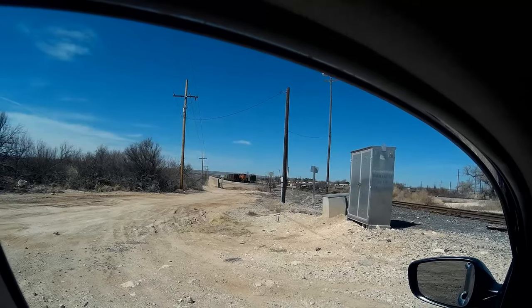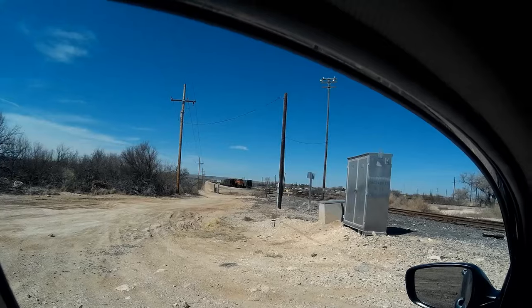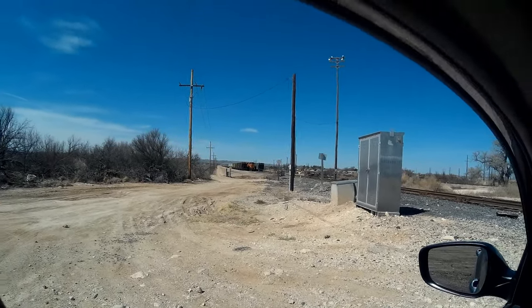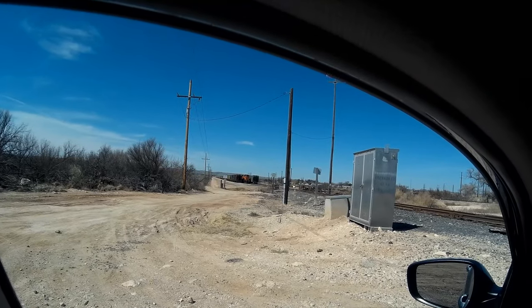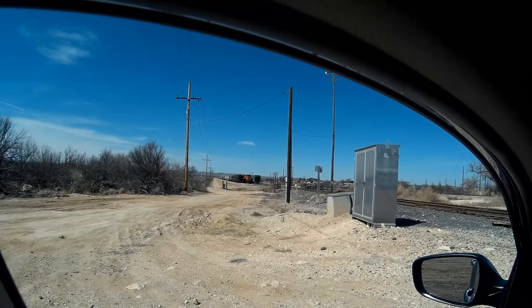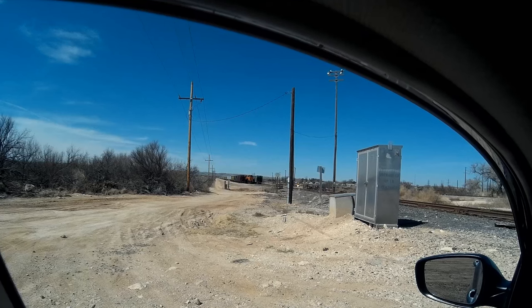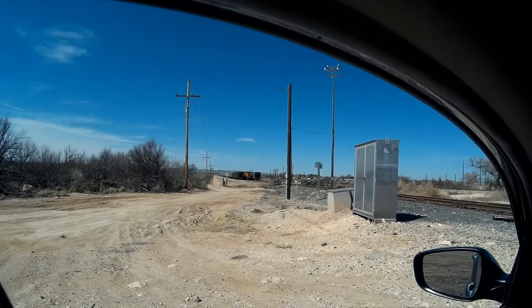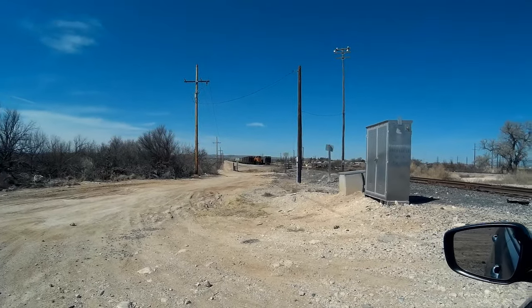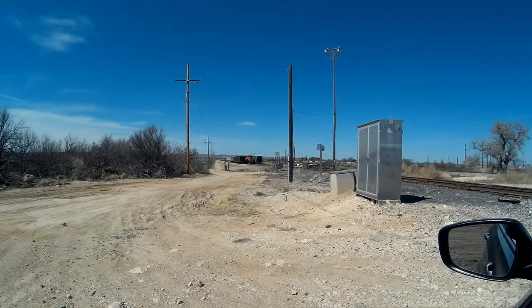We are at the end. Let's figure out which direction this is. But it's the end away from town of the Southwestern Railroad's yard in Carlsbad, New Mexico. This is not the downtown yard, obviously, which I would guess is the old Santa Fe yard. This yard's out in a big open kind of agricultural area. It looks to me like it is mainly for the potash business.